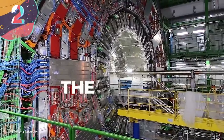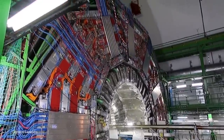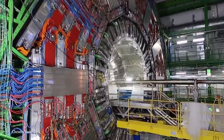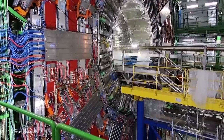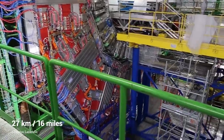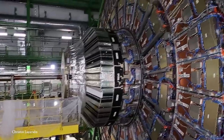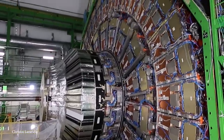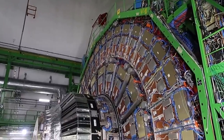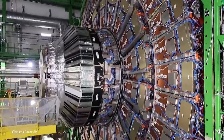Number 2. The Large Hadron Collider. It simply has to be on our list, right? Possibly the most well-known science experiment currently active, the LHC, or Large Hadron Collider, is the world's largest and most powerful particle accelerator and consists of a 27-kilometer ring of superconducting magnets. Since the LHC first roared into life back in 2008, high-energy particle beams have been flying around it at just under the speed of light in completely opposite directions, guided by the strong magnetic field created by these incredible electromagnets.